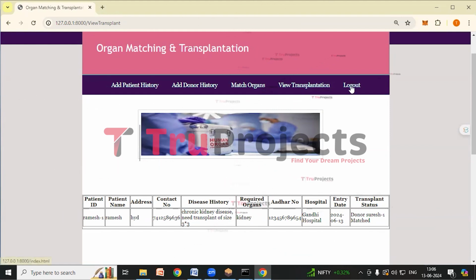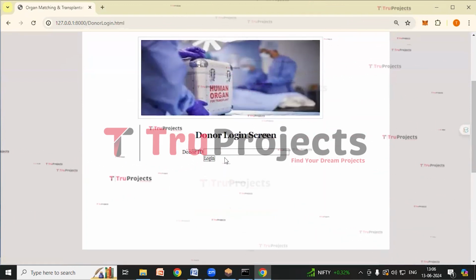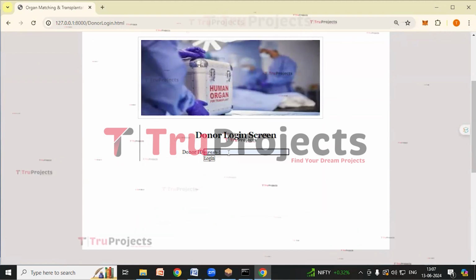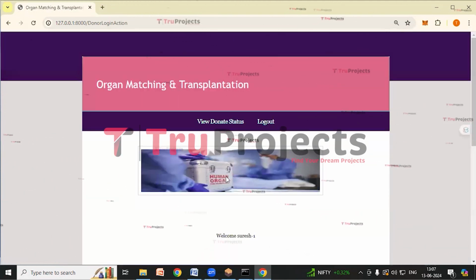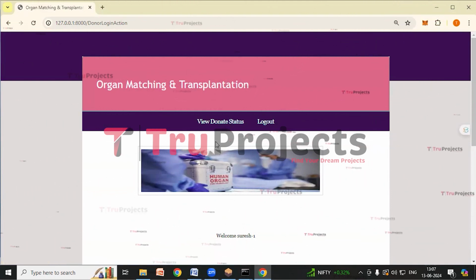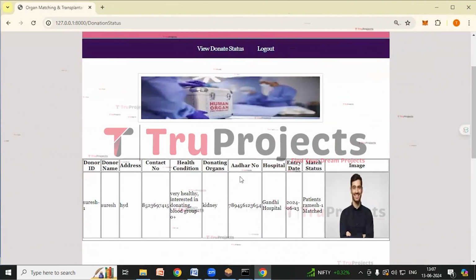Now click on logout. Now we'll log in as donor. Click on the donor login link. Here we have to give the donor ID, that is Suresh1. Now click on login button. So we can see we have logged in as Suresh. Here we can see view donate status and logout links. Click on view donate status link. So here donor can see which patient is matched with his organ. So we can see the donor details and we can see the match status. So Suresh's kidney has been matched with patient Ramesh.